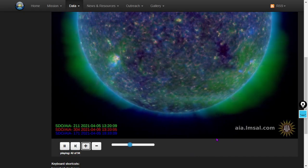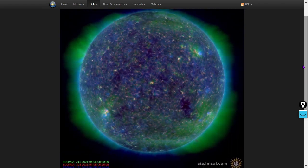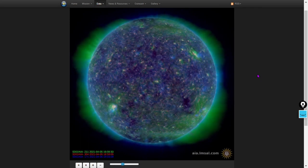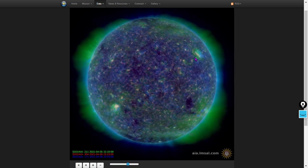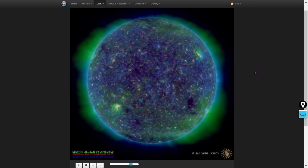So let's take a look at the sun here in multiple wavelengths. Here it is in 211, 304, and 171 angstroms. There is only one sunspot. It's quite small, and we'll show you close-ups of that momentarily.